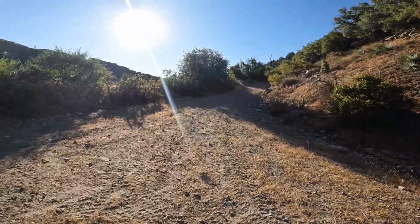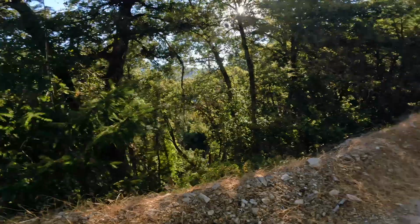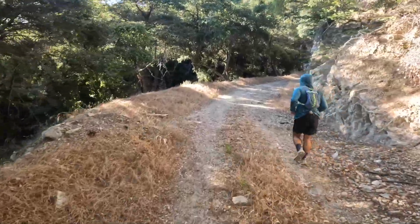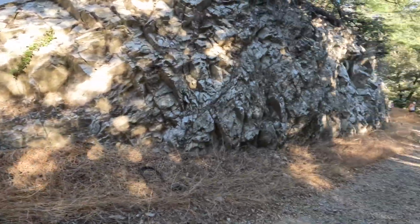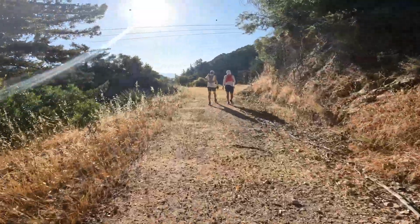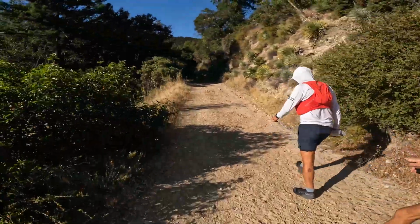And now it looks like we're probably bottomed out and start heading up the Newcomb Pass. You can see the fire road that we were just coming down. Now we're heading up toward Newcomb Pass. It's about a mile up from the water creek that we just passed. That's right, run for the camera. This side we should be in the shade during the race.